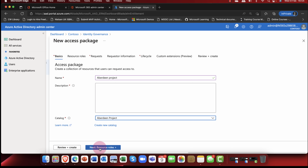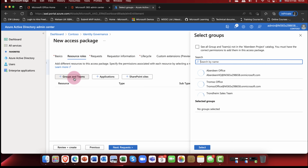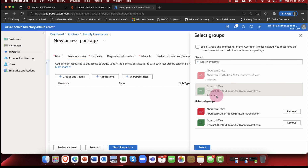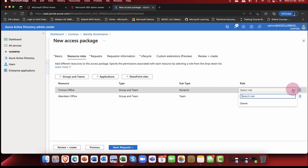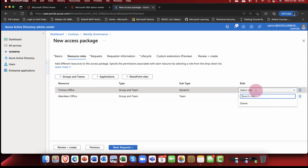See? So I'm going to click on resources, and I can now select resources from the catalog that I've just created. So I'm going to do Aberdeen, and I'm going to do Tromsø, and click next. And in here, it says, do you want to select a role that you want these users to have? Again, in this case, I'm going to select a member or an owner for this particular one.